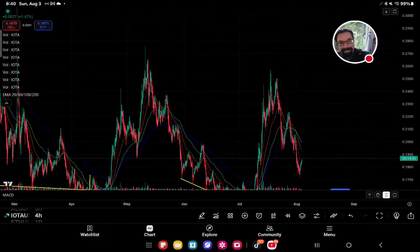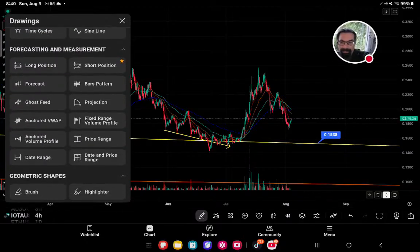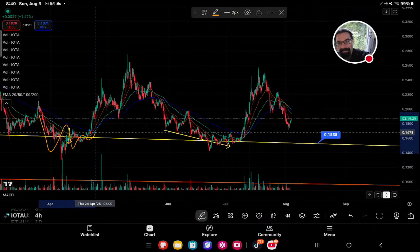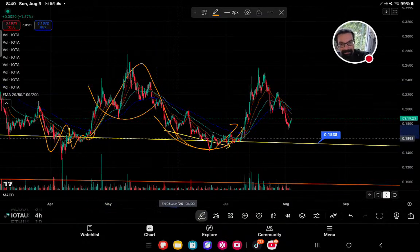There's just a lot. But these could pull up here now. You see, this is where I have a lot of hope. I do have hope here as well. I have hope because we formed, let's just say we did this. We came down here, but then we come through here. Looks like a rounding bottom. Looks like a nice little formation here with a nice rounding bottom.